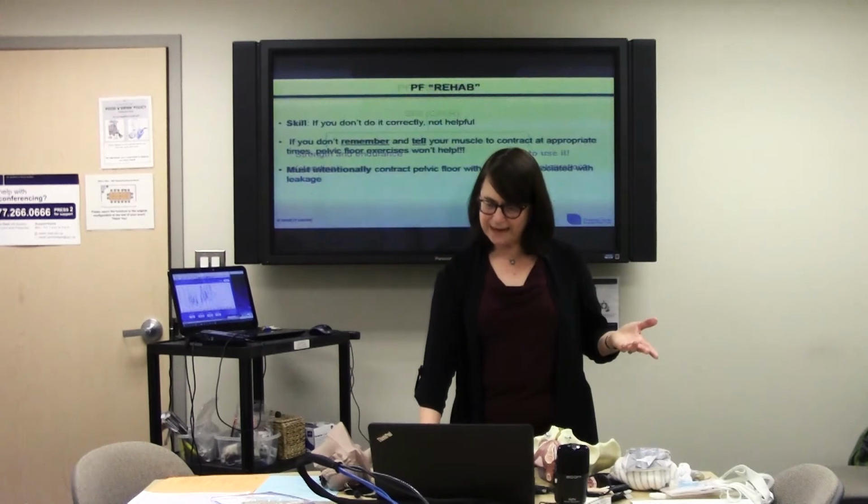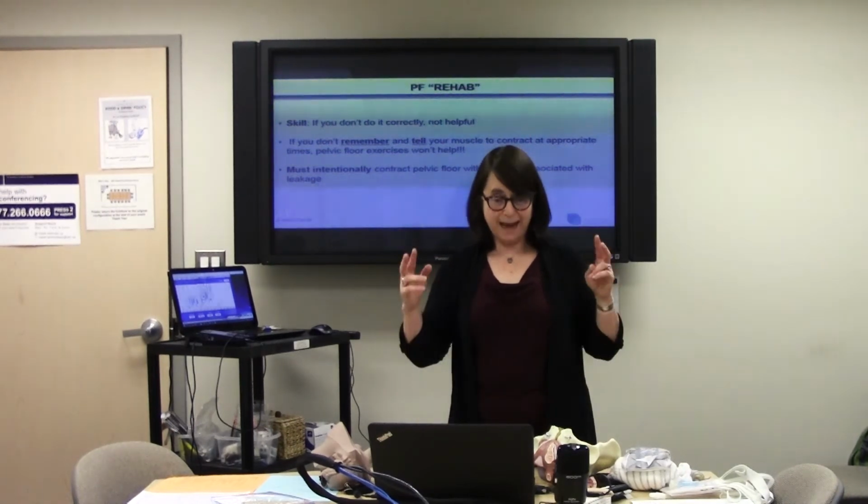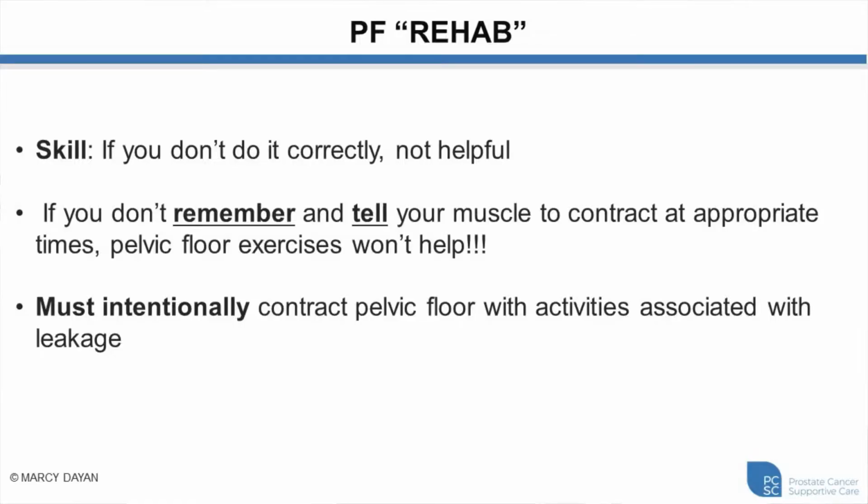So in summary, for pelvic floor rehab, you have to have skill. If you're not doing it correctly, it's not really that helpful. If you don't remember and tell your muscle to contract at the appropriate times, the pelvic floor exercises won't help. You have to make sure that muscle's working when you have that increased pressure. You have to intentionally contract your pelvic floor with activities associated with leakage.